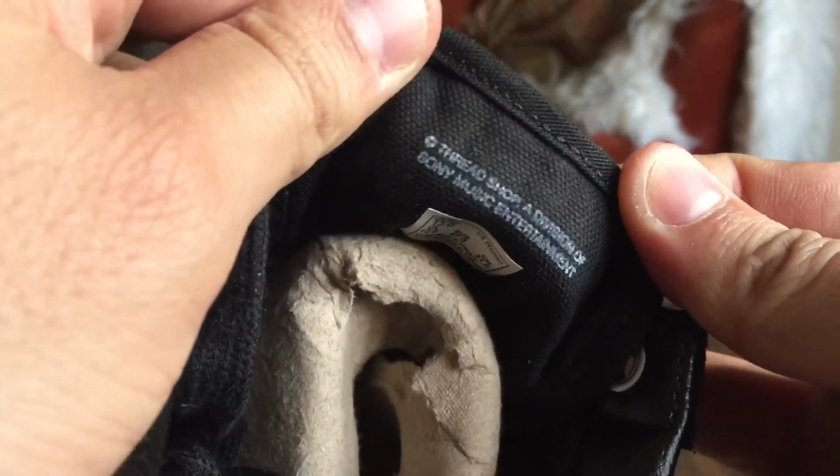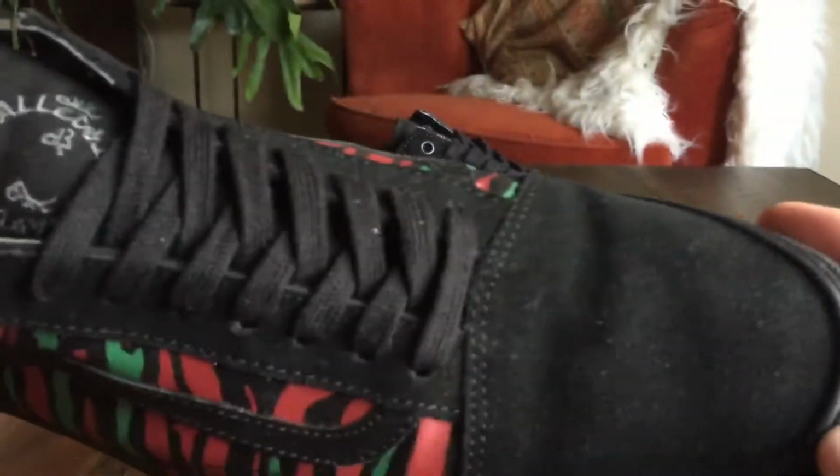The skate highs too. But moving on to the interior, we have some green on that heel. I guess that kind of contrasts with the red on the outside. And then you got the black pleather lining the collar. On the actual insole here, we have the ATCQ in the Rasta with the white. The Vans hit, and then of course the stick figures on the top. Under the tongue, you got some trademark in there with the Sony Music Entertainment. And that's pretty much it. That's what this shoe's about.